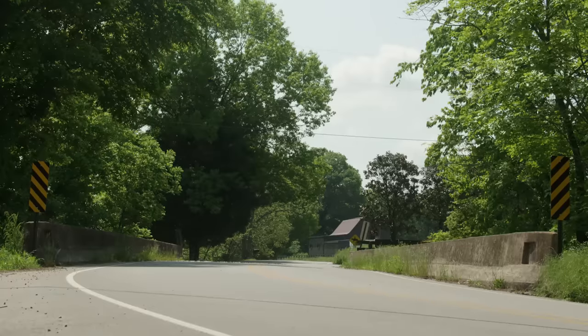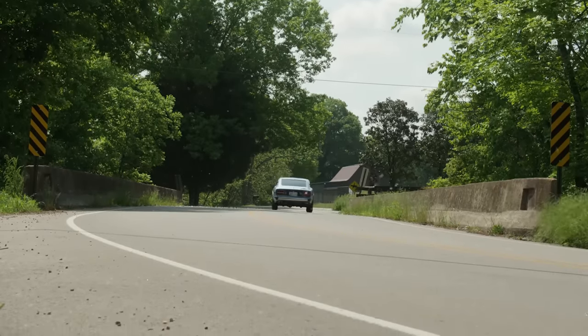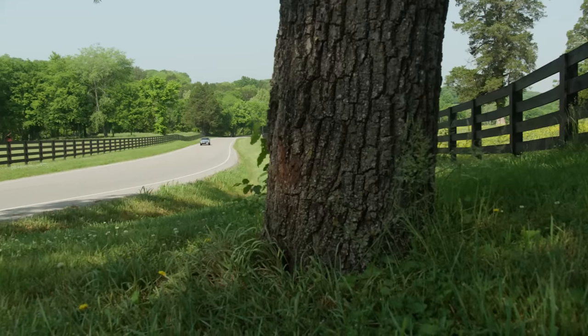Right. And on the outside, this is a '78, so a few years into these crash bumpers, which, to be honest, are big and ugly. So we want to get rid of them, just smooth the car out, maybe recess the marker lights or get rid of them completely.